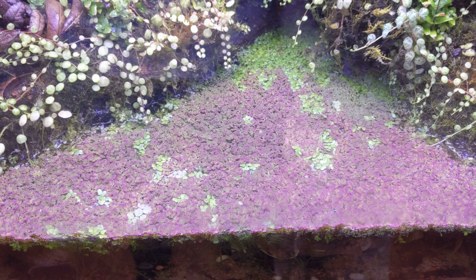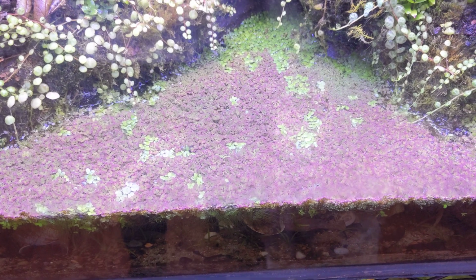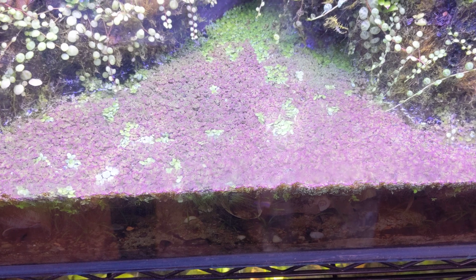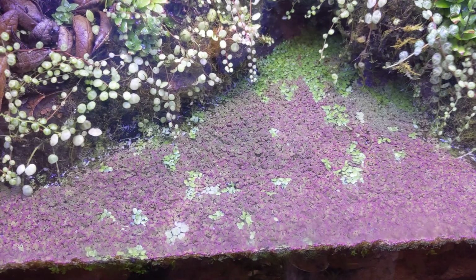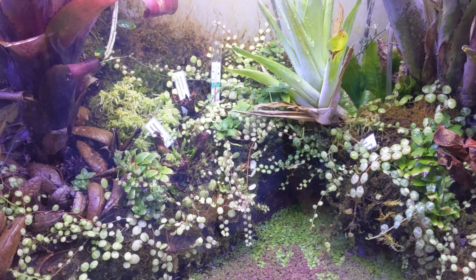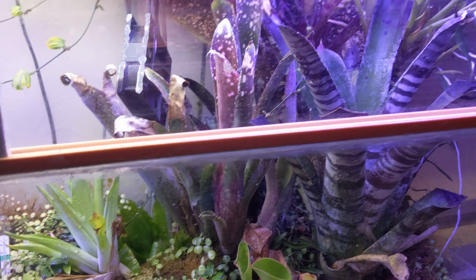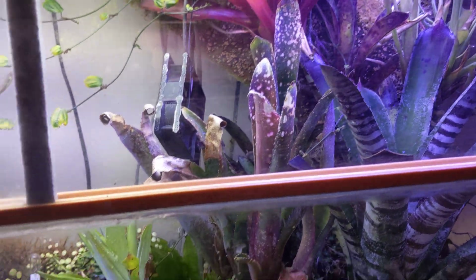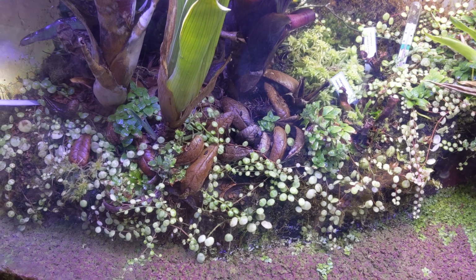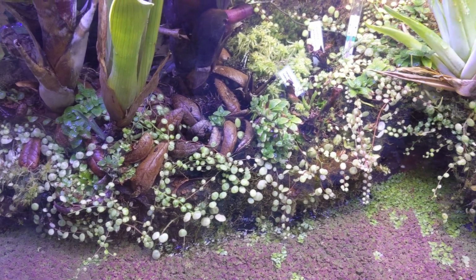And that's also why the Azolla Carolinensis, the floating plant, is so red. It's because it's super bright, but that looks really pretty. The plants that like or need the bright light look cool. That's why all the bromeliads are so colored up. But the plants that generally don't like the light don't look as good and are not as happy. But such is life.